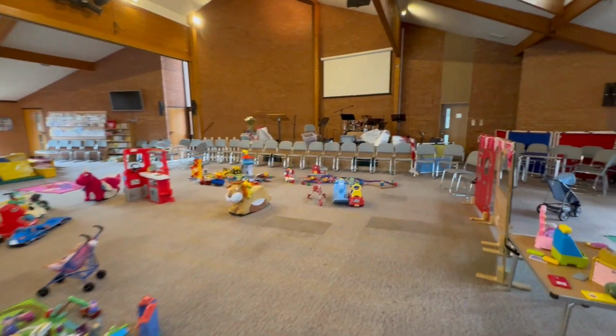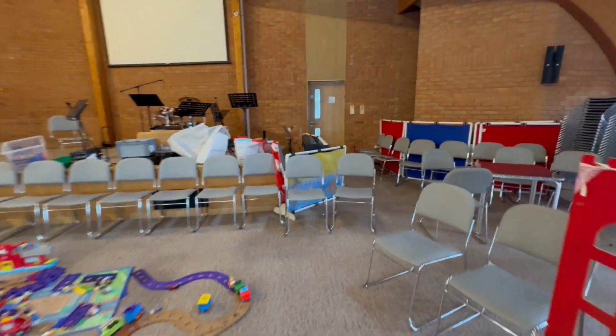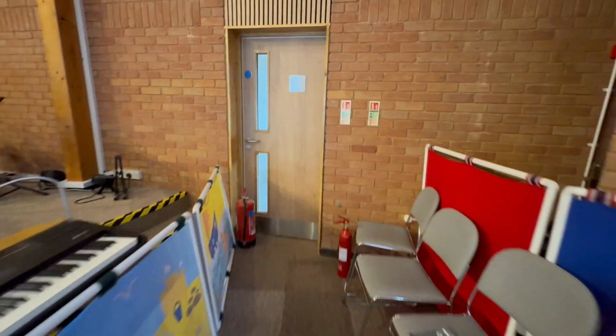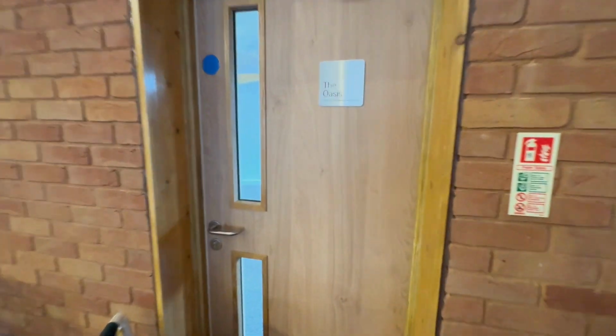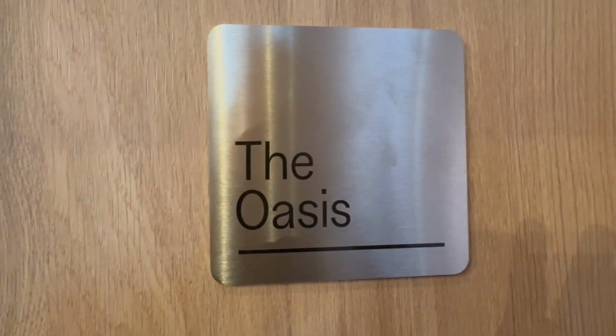There we go. Right, now I'm going to go through to Oasis Room, because we need to have a little look in there. You can see how everything is joined up. And we know we're in the Oasis Room because it says on the door now. That's great to have the signs up. Let's open that.